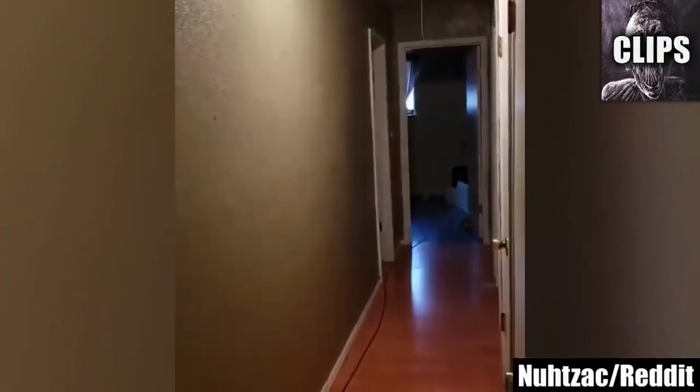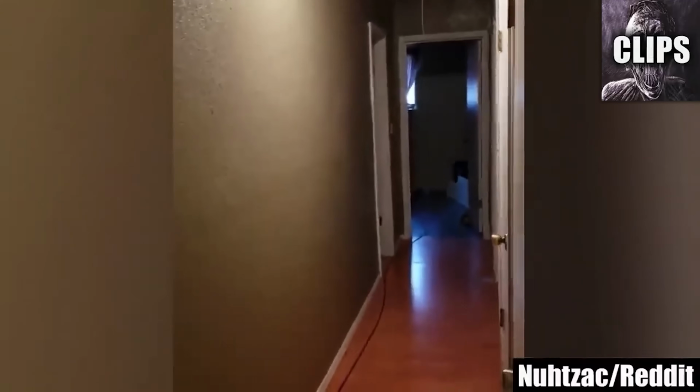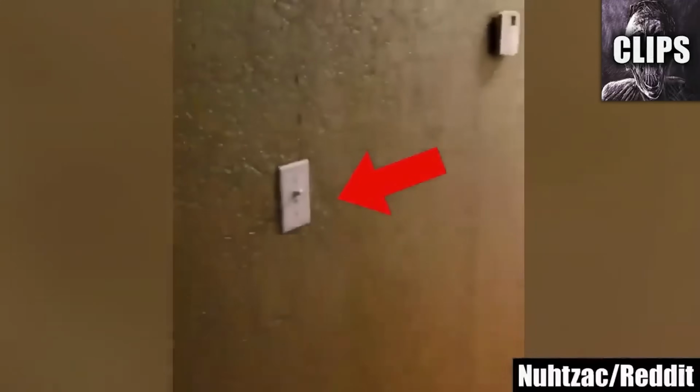Nutzak states that he lived in the house for 2 years and has always felt strange vibes, but never seen anything firsthand. He writes, "Now after watching the video countless times, I am stumped and believe there is something beyond our knowledge happening here. 2 switches control this hallway light. Both you can see in the video.